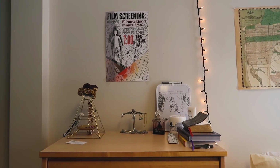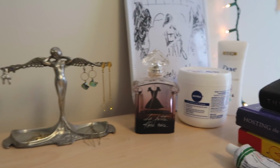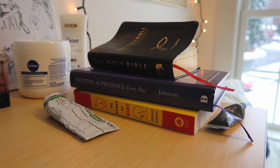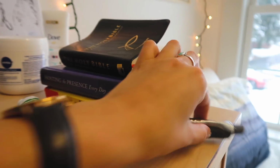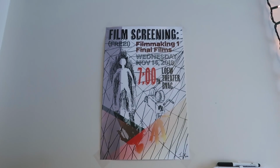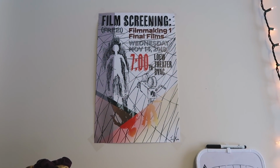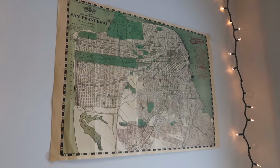So just to give some details on what is going on up in here, this is where I leave my jewelry and my perfume and just books that I'm reading. I always have my Bible and my devotional out. I do that every morning before starting the day. This poster is from this term's film screening. I was just very proud of the fact that I made a film in a term and kept it as a memento. And here I have a nice map of San Francisco.